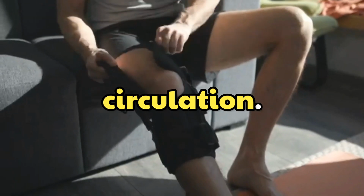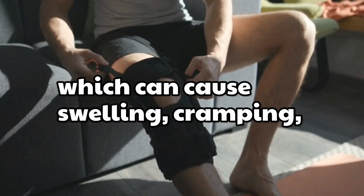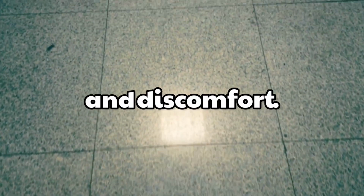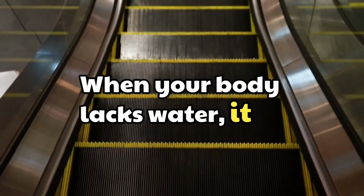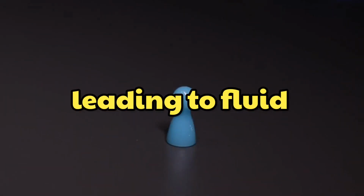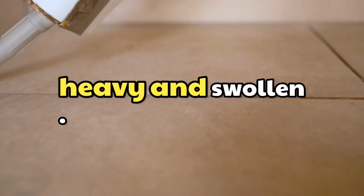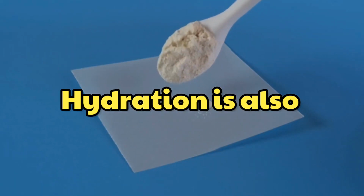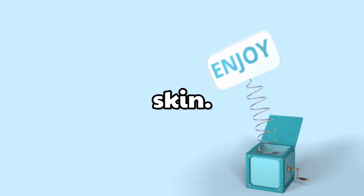Dehydration affects circulation, leading to poor blood flow in the lower limbs, which can cause swelling, cramping, and discomfort. When your body lacks water, it retains more sodium, leading to fluid buildup, making your feet and ankles feel heavy and swollen. Hydration is also essential for maintaining the elasticity and health of your skin.